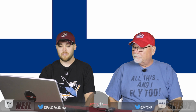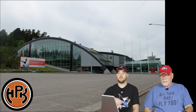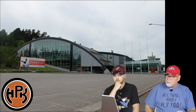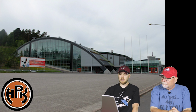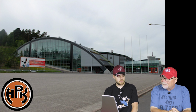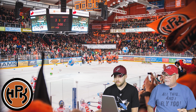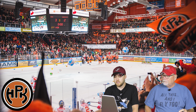I will too. First on the list. This is the HPK Hämeenlinna. Ooh. Yeah, built in 1979, and seats a little over 5,000 people. I like the entryway, the arcing glass, but it does look like it's got a bit of an old feel to it. Yeah, sure does. Inside. Nice and intimate. I think the lighting is amazing. Yeah, I like that a lot. Looks like there's a good view from every seat.